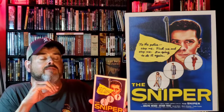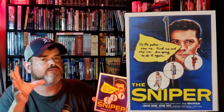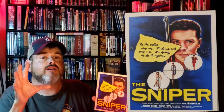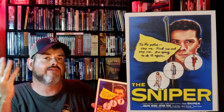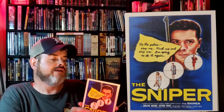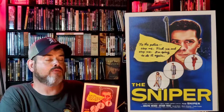Really good movie. I don't know, would that be a good double feature, The Sniper and Targets? I mean, because they're a lot alike. They really just focus on that mainly. We don't get to know the other characters' lives or anything about them. We're focused on the sniper, the main guy and stuff. So yeah, really cool screenplay by Harry Brown.